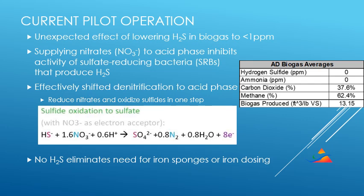So rather than our SNDR, where we have to cycle between aerobic and anoxic states to remove the nitrogen, we're only nitrifying in that last tank and then denitrifying in the first tank. So that's where part of the complements, as we see, we're using these known biological processes to complement each other. So not having any H2S in your anaerobic digester is going to eliminate the need for an iron sponge or any iron dosing to control it.